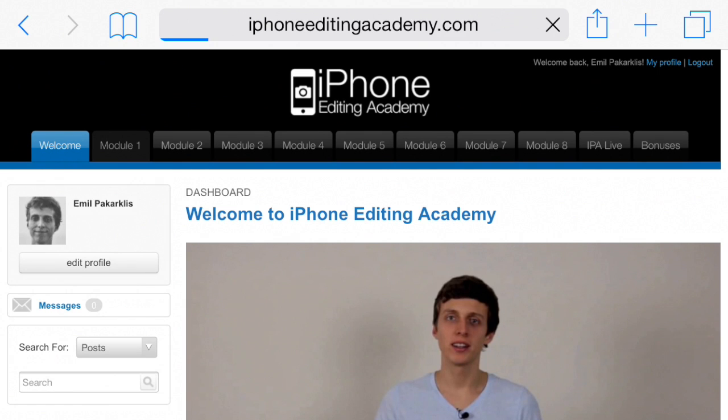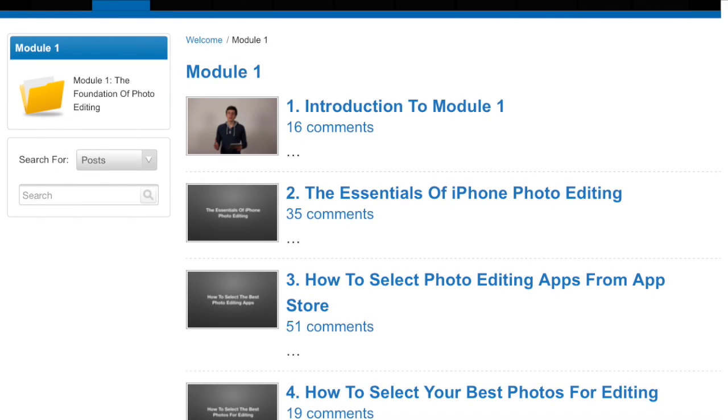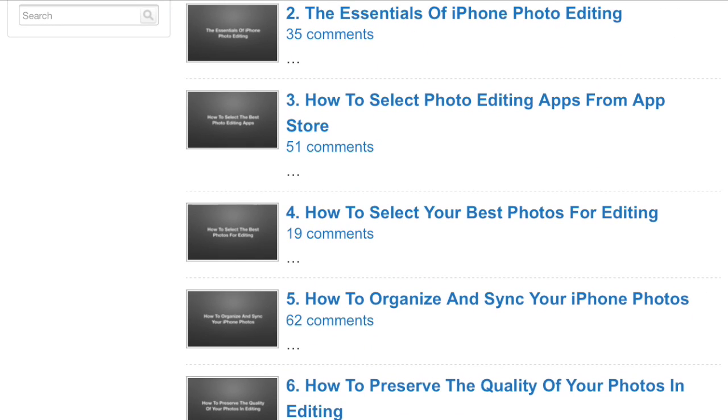Now, Module 1 is about the foundation of iPhone photo editing. So the things you're going to learn in this module are the kind of things that everyone editing photos on the iPhone should know about. So we're going to talk about some important topics like how to select the best photo editing apps from the App Store. Also, I'm going to show you how to select your best photos for editing. So let's say you come back from vacation with thousands of photos, and in this video, you're going to discover how you can pick the best of these photos and make sure that these photos are actually worth editing.